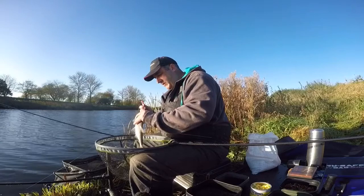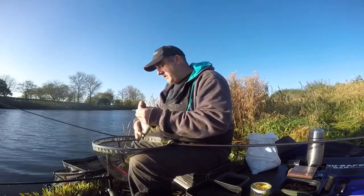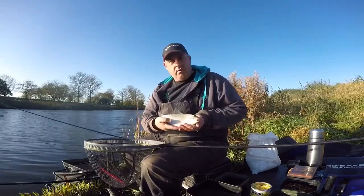Beautiful fish. There we go. Lovely river roo's cold weather skimmer.